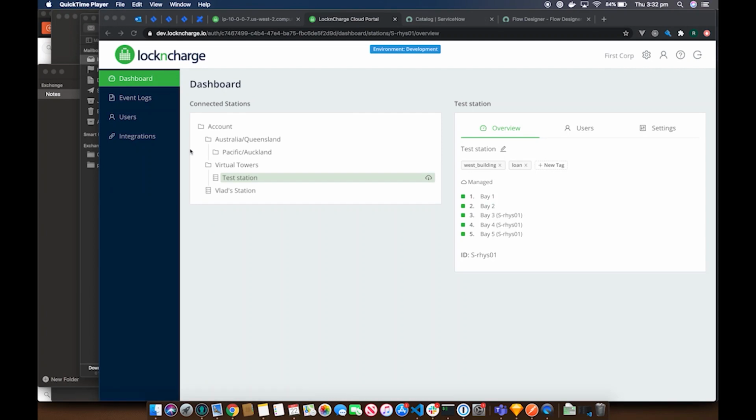Today I'll be demonstrating how a company could provide a touchless deployment of loan devices that is initiated through their self-service kiosk. Our sample company's requirements are that they want the employee to be able to log into their service kiosk and create a request for a loan device, which then triggers an integration into the LocknCharge cloud platform and reserves a bay using the request number as the PIN. Today we'll be using ServiceNow, but any kiosk that allows API integrations will achieve the same results.